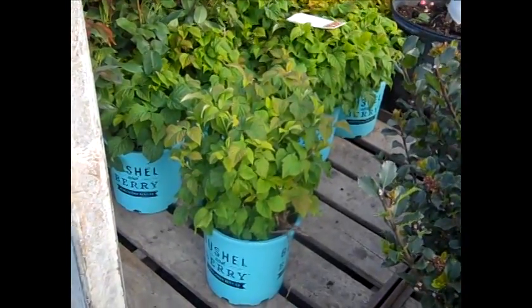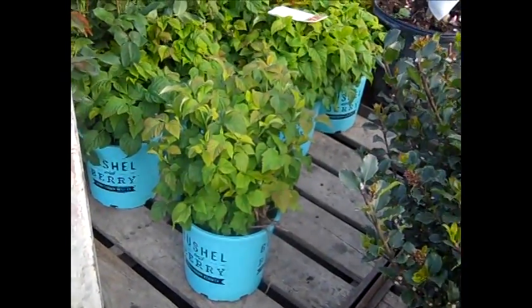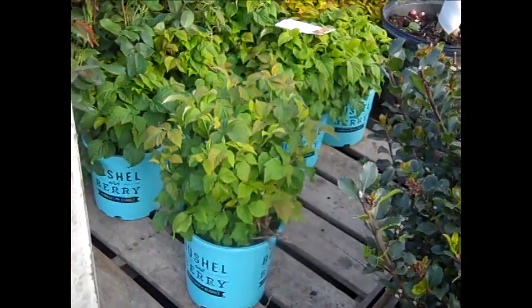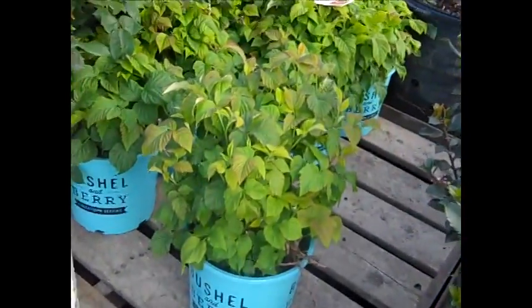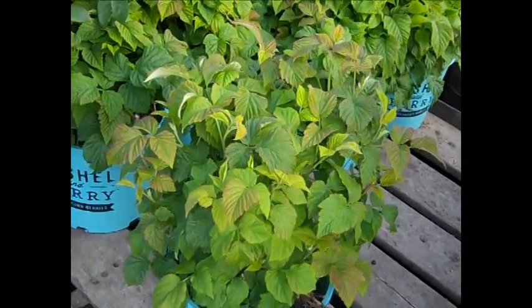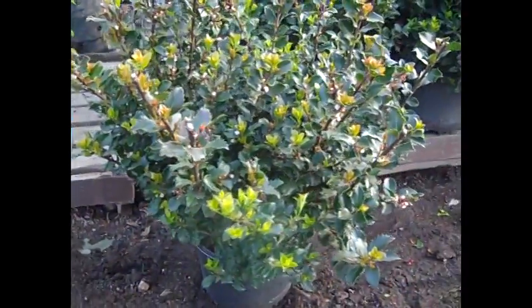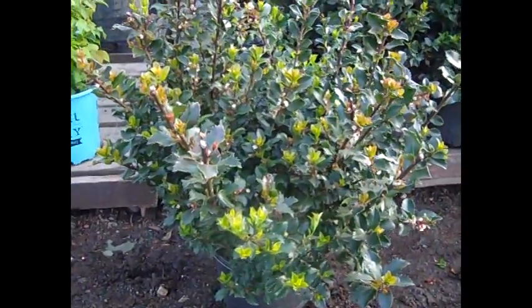Here's another look at bushel and berry, and this is a beautiful raspberry. It's thornless, dwarf, has great fruit to it, and look at this plant. Here we have raspberry shortcake in the bushel and berry series. The holly are just looking incredible. I mean, look at the value in these 3-gallon holly.